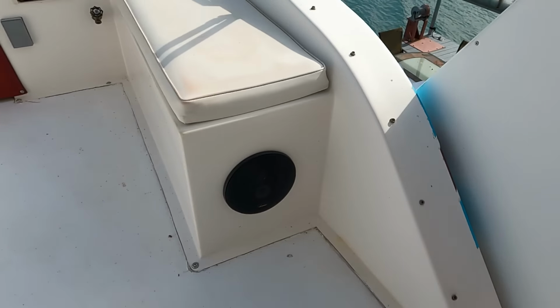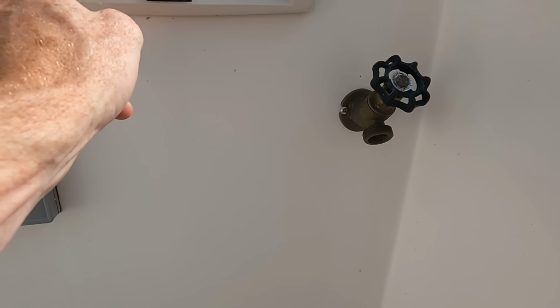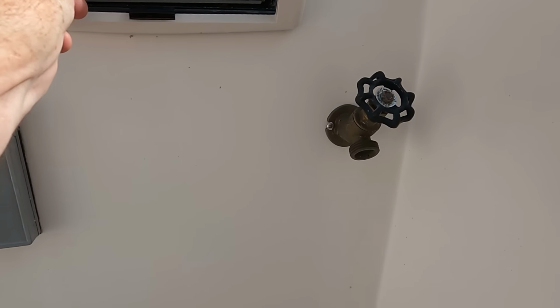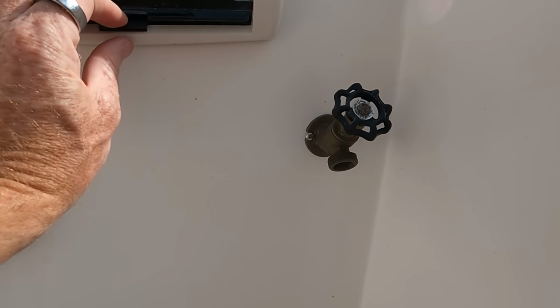Excuse me just a minute, I hear our stereo on. This is a separate stereo up here. You get this turned off. There we are. Get that turned off there.